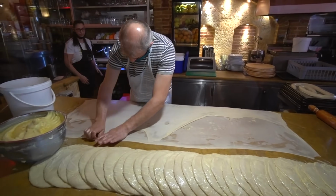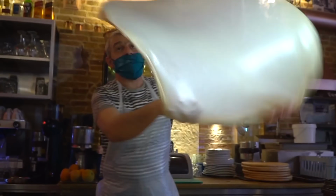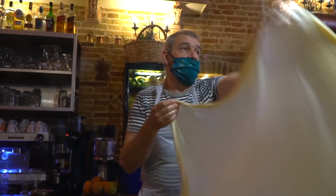First stop for breakfast today is for the famous Greek pastry known as Bougatsa. The way that he makes it is he starts with a phyllo dough that he thins out literally so thin and massive into the size of almost a bed sheet. And then you can get it with a couple different fillings.